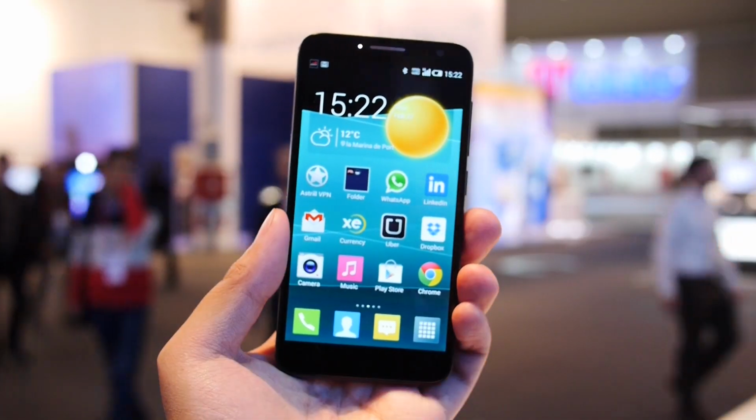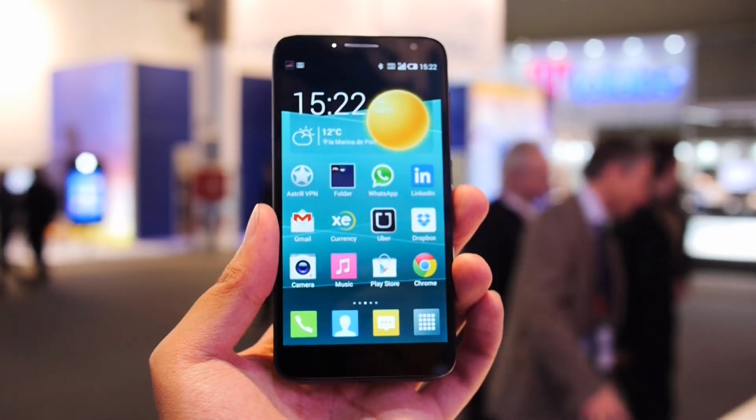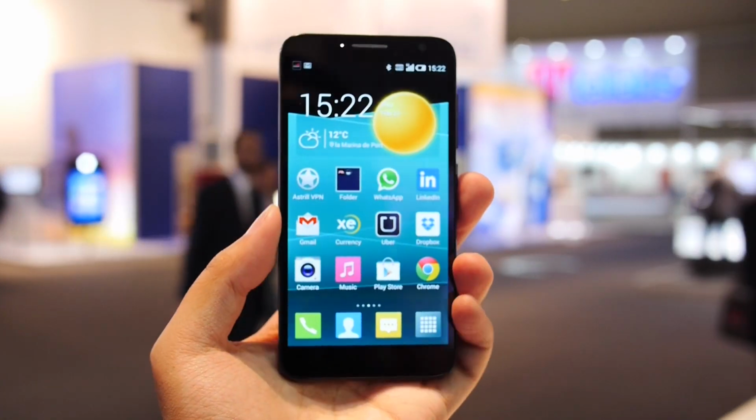We don't often present a lot of budget devices, but we definitely have them on our radar, and at MWC, one of them really caught our eye. Hey, it's Joshua Vergara from Android Authority. What's going on, everybody? And this is the Alcatel OneTouch Idol 2.